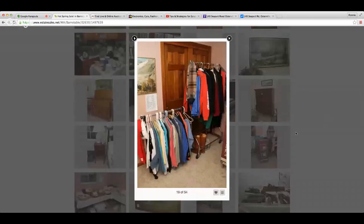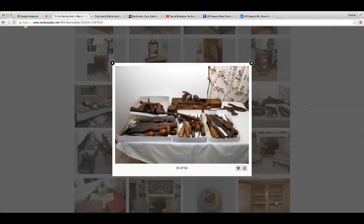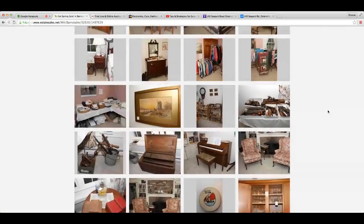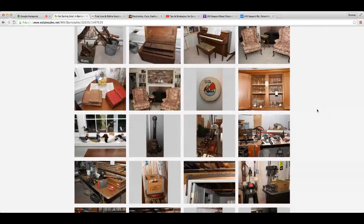See some furniture, see some more clothing. Nah, nothing looks too crazy. It looks like a bunch of old tools. More stuff. Sometimes, I'll study the pictures depending on what I see in the pictures to try to figure out what something is worth.